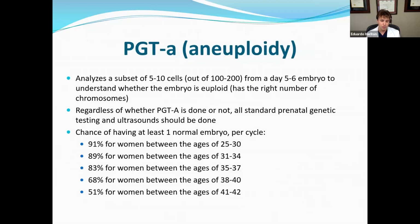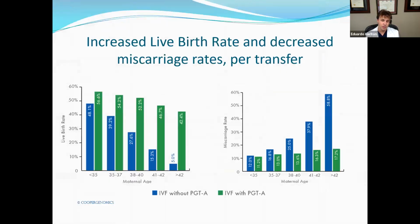For most people, the chance of having a normal embryo in a cycle is high when you're younger, and it starts to go down when you're older. But the important thing to think about is this is for the average woman with the average ovarian reserve. If your reserve is higher than this, those percentages would go up. If they're lower, they would go down.